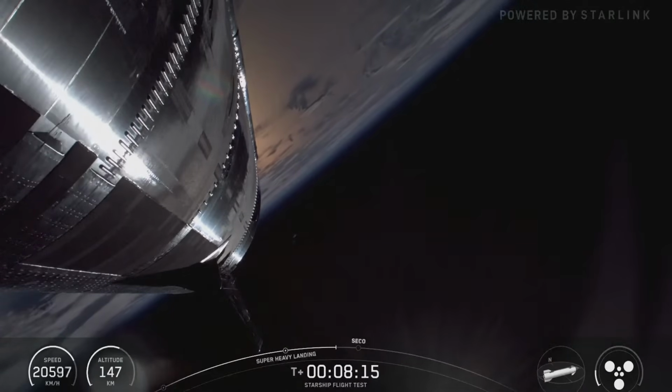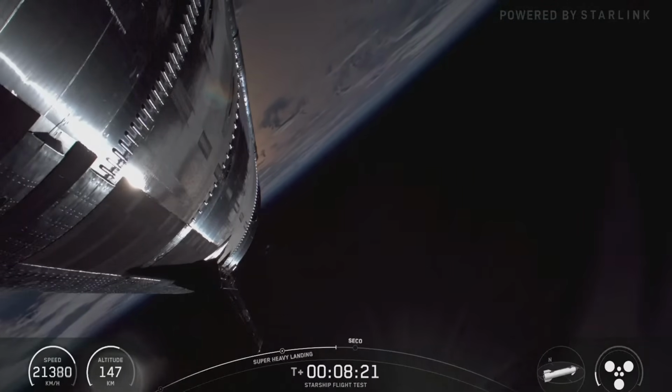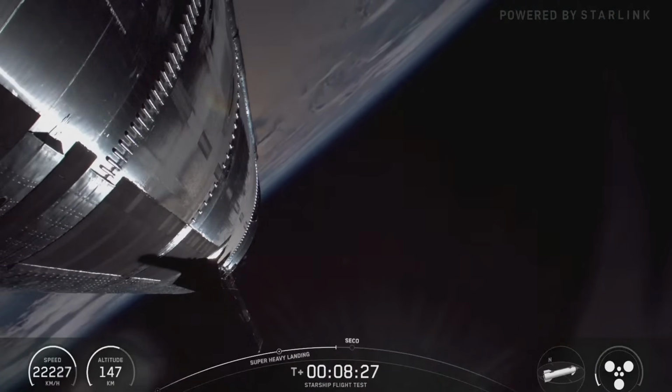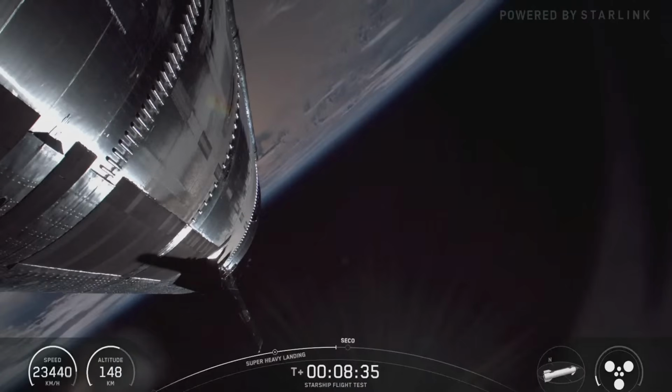Yeah, we have ship engine cutoff coming up here just shortly. And as we mentioned, today's flight test is not an orbital flight, but rather one that demonstrates Starship's orbital capability. Starship is in terminal guidance. All right, entering the final phase of this burn. Under 30 seconds to go.